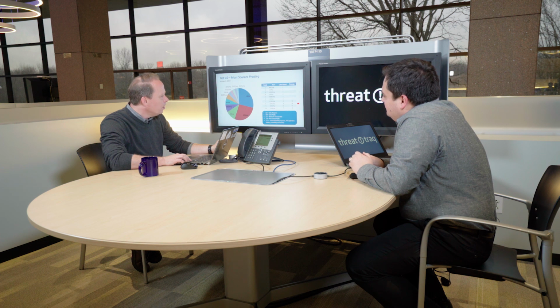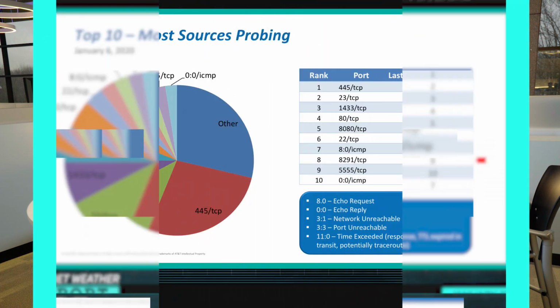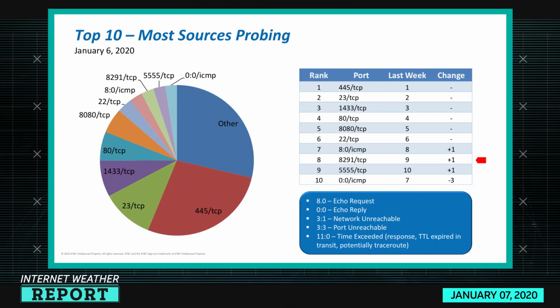So let's look at the most sources probing. I usually like to look at this because it tends to show you more activity that's related to botnet type stuff, where you've got a bunch of devices starting to do things, scanning on a particular port at the same time. Right. Large number of sources increasing, looking on that port.